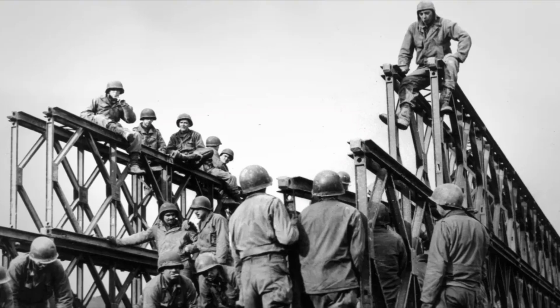A British engineer company, at full strength about 200 men, could erect a 60-foot single Bailey bridge in approximately 2 hours under ideal conditions. Under combat conditions, working at night, under occasional artillery fire in adverse weather, construction took longer, but 4 to 5 hours was typical.